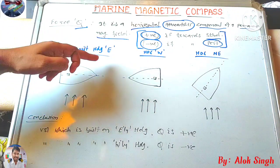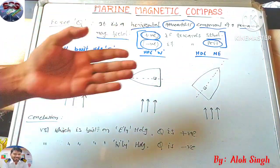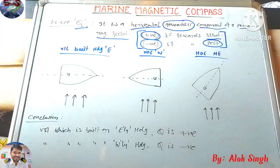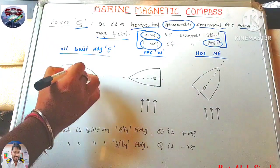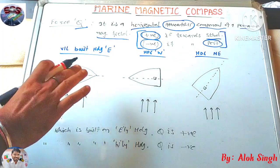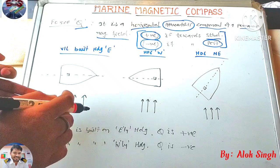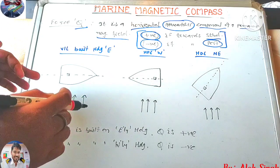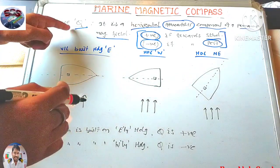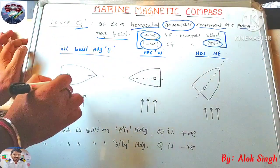being built on heading east, west, and one we are taking any intercardinal, that is here we are taking northeast. So what happens here is, suppose a vessel is constructing and the heading is east. So all the hull and everything will magnetize. Which type of magnetism? That permanent, and that permanent force is Q. P, Q, and R, that's the permanent force, and that is what we are studying here.